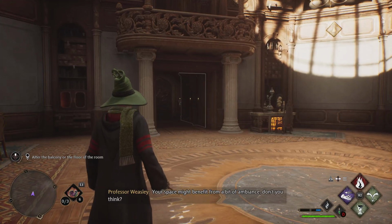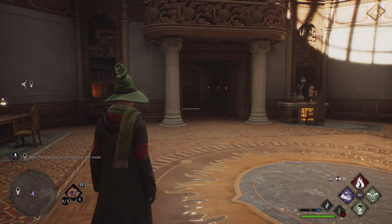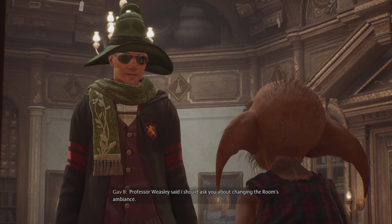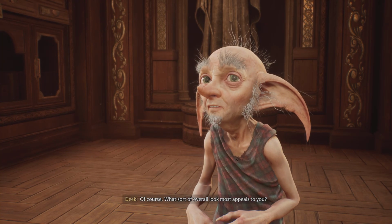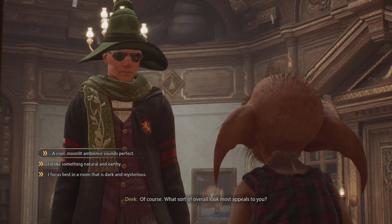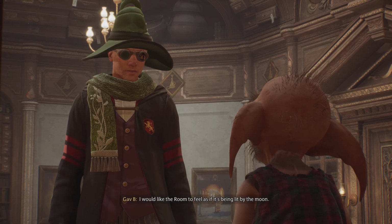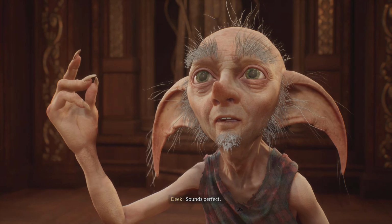Your space might benefit from a bit of ambiance, don't you think? Deke, would you mind? Of course, Professor Weasley. Professor Weasley showed Deke this bit of magic some years ago. Deke thinks... Professor Weasley said I should ask you about changing the room's ambience? Of course. What sort of overall look most appeals to you? I would like the room to feel as if it's being lit by the moon. Oh, sounds perfect.